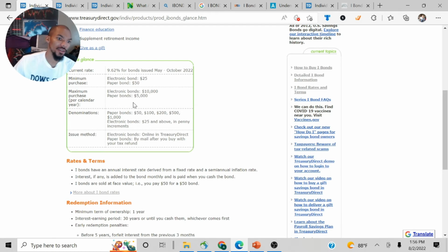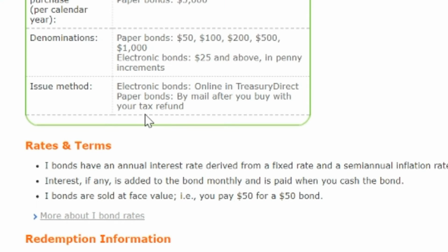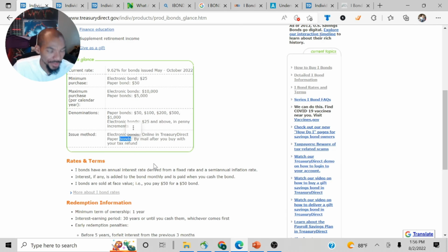And they do allow you to do $5,000 if you do it with your tax return or something like that. But with your tax return, I think they actually give you a physical paper bond, which is kind of wild. Now, like I said, the issue method is electronic bond, online in TreasuryDirect. Or if you do the tax return, they give you a paper bond.